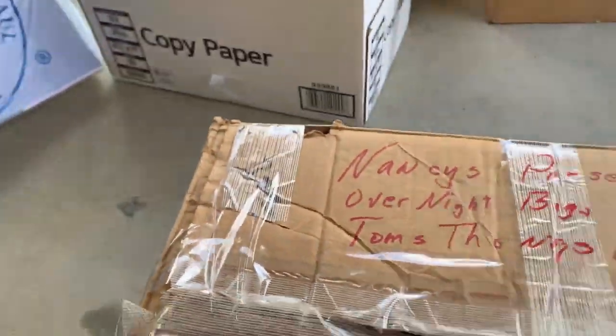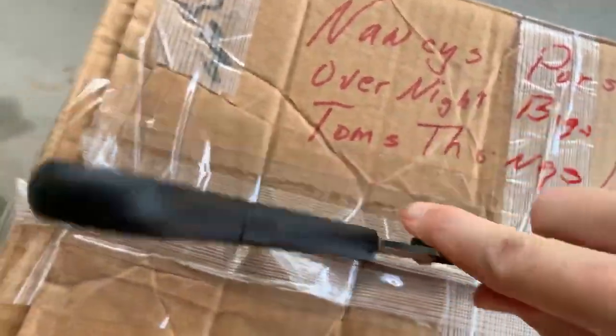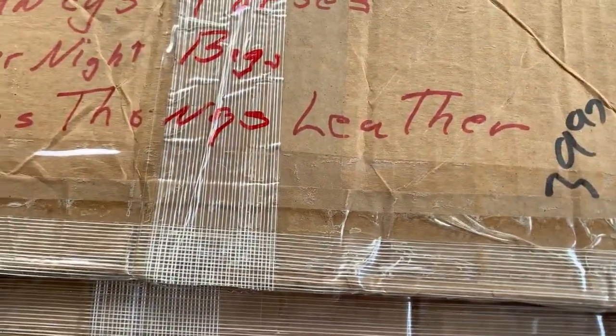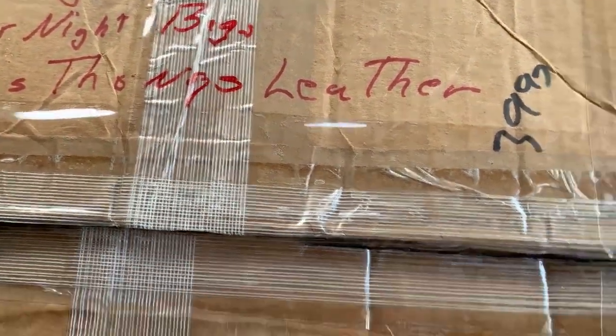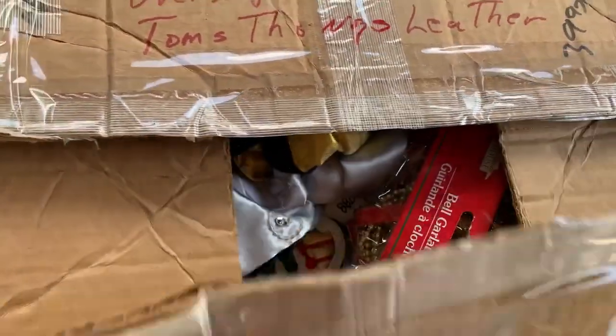Lots and lots of mystery boxes. Let's get her open, see what we got. And they just pull the boxes, you know, from whatever's there. So I have no idea what that writing means. It's probably just how it got donated.